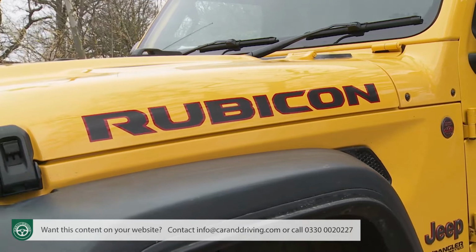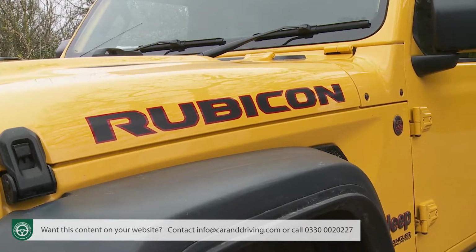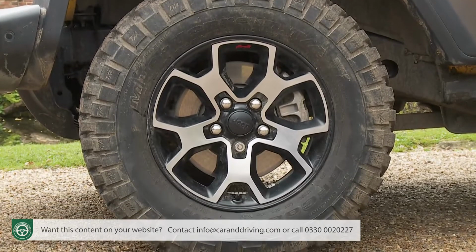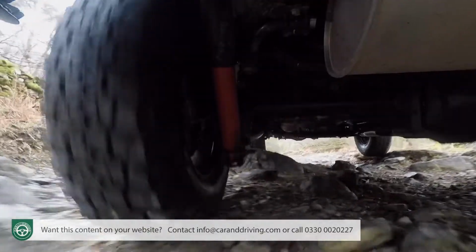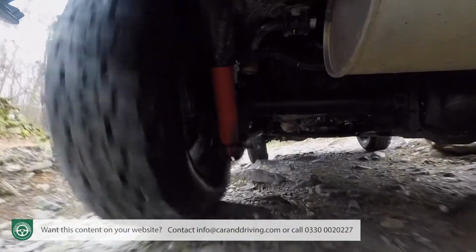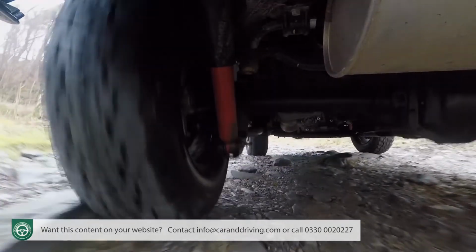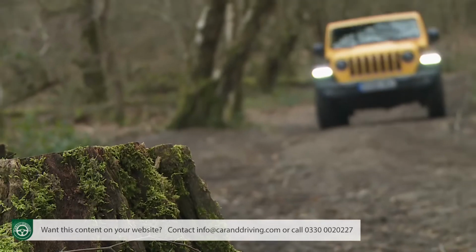Instead, you'll be amongst those who've gone straight for the most focused, the most serious Rubicon derivative that we're trying here, as well as the gnarlier BF Goodrich 32-inch tyres we mentioned earlier. It gets Jeep's heavy-duty Rock Track 4-wheel drive system, which uses a tougher low-range crawler ratio rated at 77.2 to 1 on this petrol version. Plus, you can press a dashboard button to detach this Wrangler's sway bars, we call them anti-roll bars this side of the pond, which allow more suspension travel.